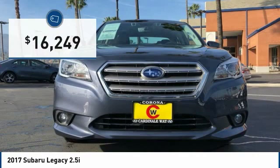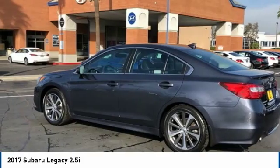Here are some of this vehicle's great options: blind spot monitor, electronic stability control, alloy wheels, brake assist, traction control, remote keyless entry, fog lights, speed control, four-wheel disc brakes, power moonroof.